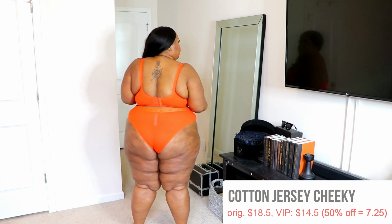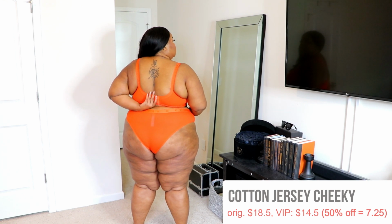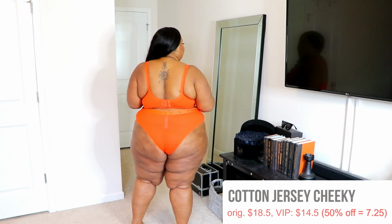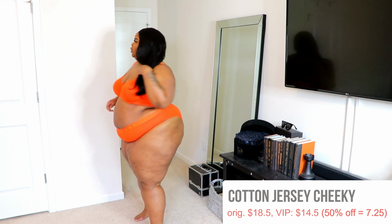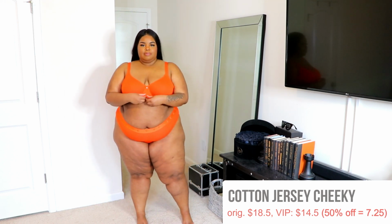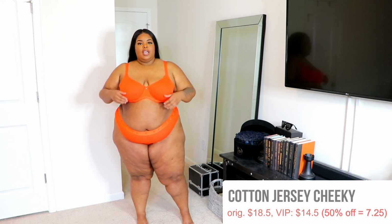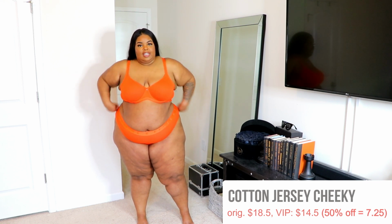Again, this is a regular bra, so you do have hooks here. And let me know how you guys put on your bras. Do you put them on and hook them in the front and then spin them around, or do you put them on like this and then hook it in the back?